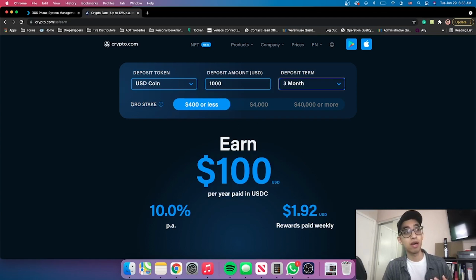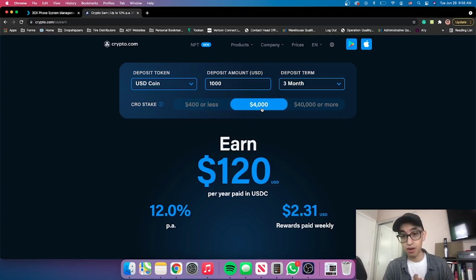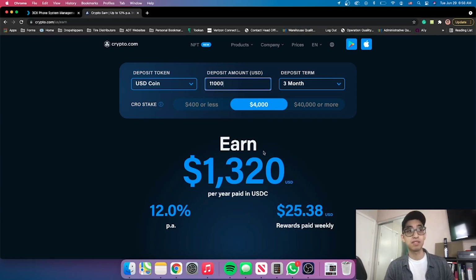Now again, you do have the ability to stake money in their Crow coin, which is crypto.com's, I guess, cryptocurrency. And so if you stake $4,000 or more, which is what I currently have, and you do the 3-month term, then that's how you can get the 12% per year, which again amounts to $2.31 every week.